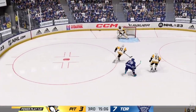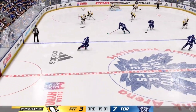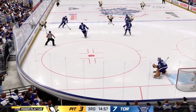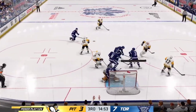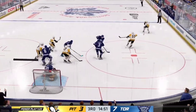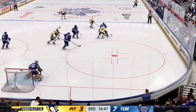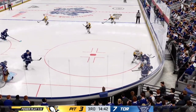Gets the puck in deep. The Penguins scoop it up along the boards. Here they come. The Penguins play it along the wing. Quick pass to Crosby. Moves it to the middle. Another pass. Lays out with a block. Now can he get up? Oh! Takes the puck as the clock ticks down on the penalty kill.